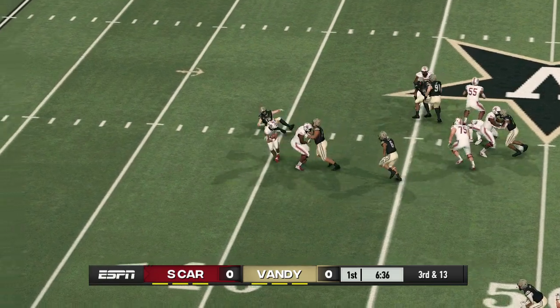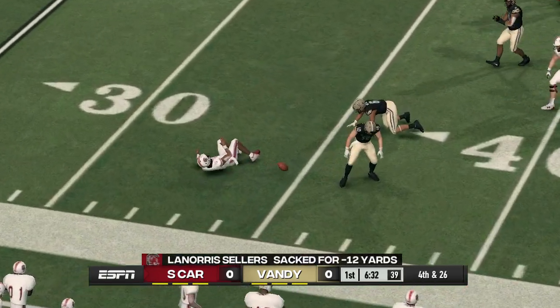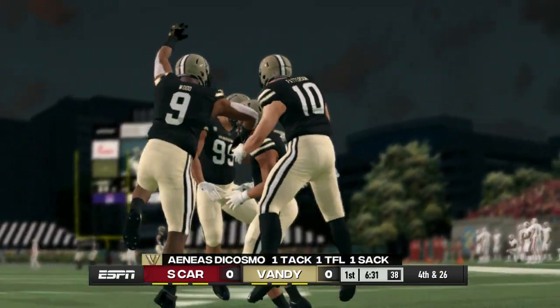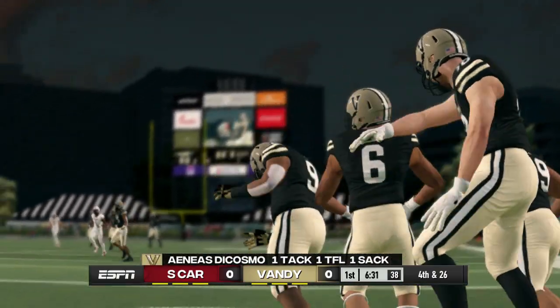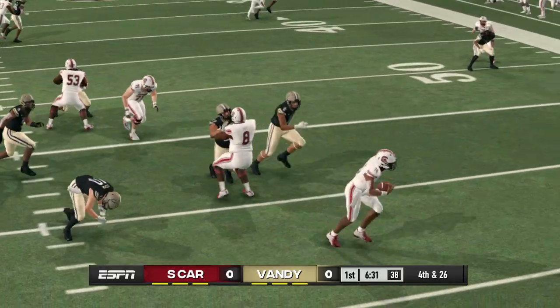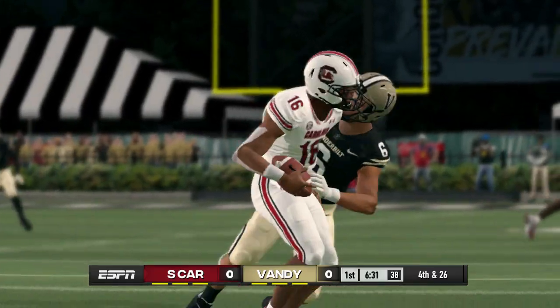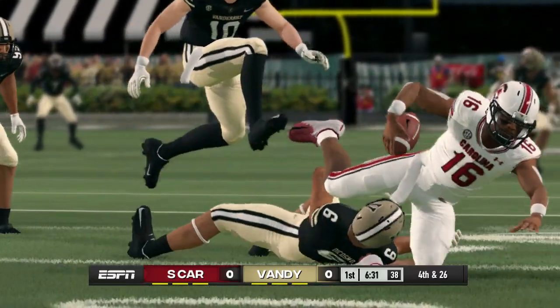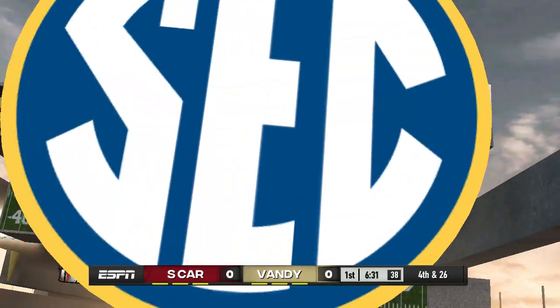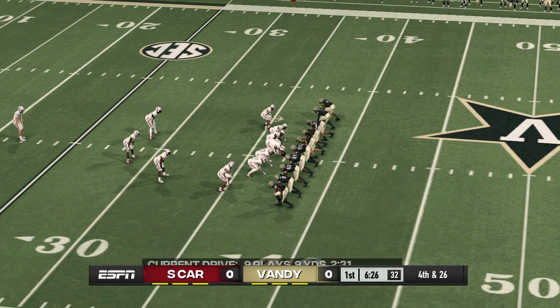Under pressure. He's going to be sacked for a loss. The offensive line has to at least slow the guy down a little bit. He was in there in no time. Fourth and long here after the sack. They're stacking the line. It looks like they're coming after this punt.